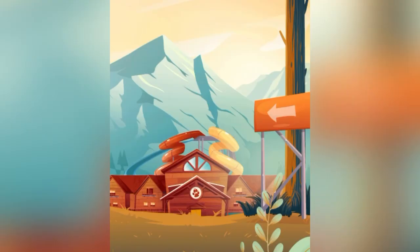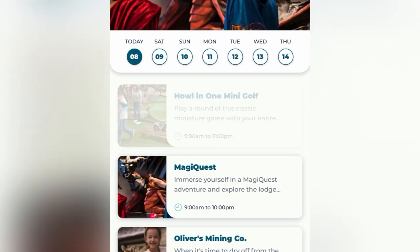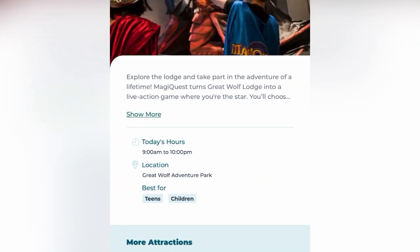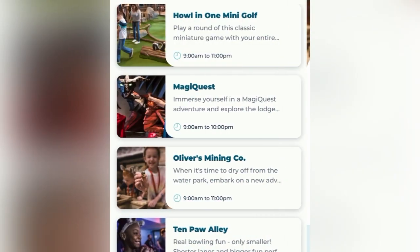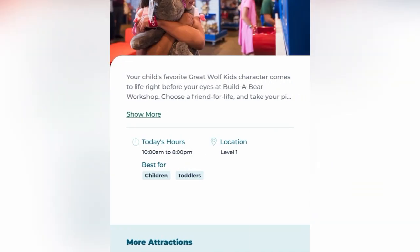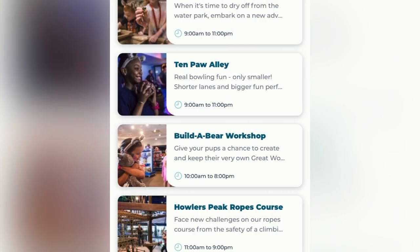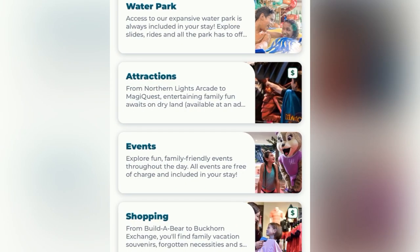Okay guys, I'm going to show you the Great Wolf Lodge app. It's very user friendly. You can actually check in on it. There is an attractions section, and all of those cost money. So the mini golf that starts at about 9 o'clock. There is the Magic Quest, the little one thing I told you about. This is the mining. They have the teen bowling alley, which I showed you as well. They have the Build-A-Bear workshop, as well as the ropes course and the rock wall. All of these are additional fees.